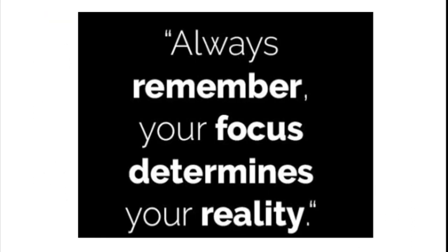Let's see the quote for the day. Always remember, your focus determines your reality. So do not lose your focus for anything else, because that determines your future.